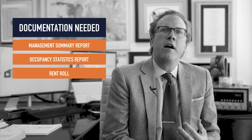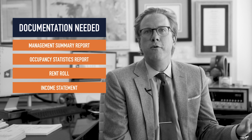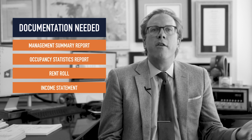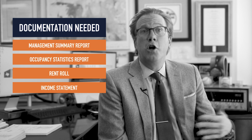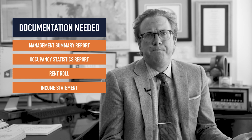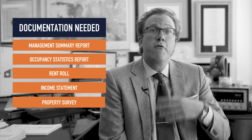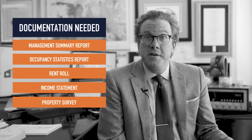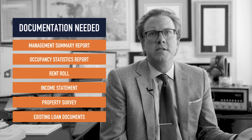The other main piece of documentation we ask for is an income statement showing all of the facility's revenue and expenses. Ideally, we'd like to get that previous calendar year's statement broken down on a monthly basis, as well as the current year-to-date report also broken down on a month-to-month basis. Other documentation that can be very helpful is the most recent property survey, anything that might exist illustrating future expansion potential, and in some unique instances, a copy of your existing loan documents.